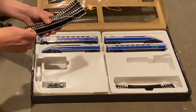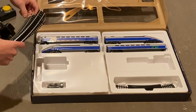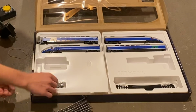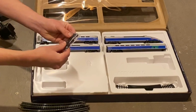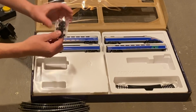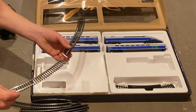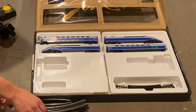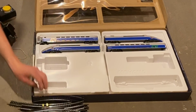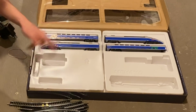Here's all the track. It's unfortunately steel track, but still looks to be alright. Joiners and whatnot. Now, I've been looking at other reviews for these Mehano train sets, and I've seen a fair amount of them come with these little clips, and these are supposed to be, I believe, to actually clip the various pieces of track together, so that's kind of cool. And there's our re-railer terminal. Anyway, why don't we get the track set up, and we'll try to wire something up so we can see this run on its own track.